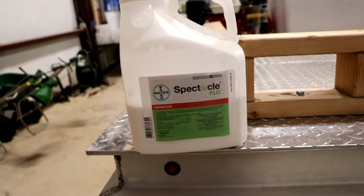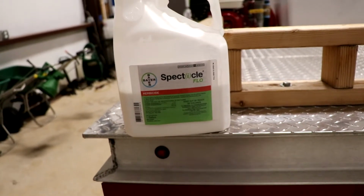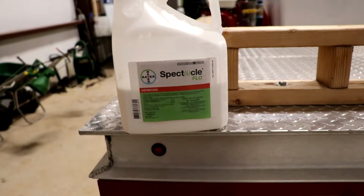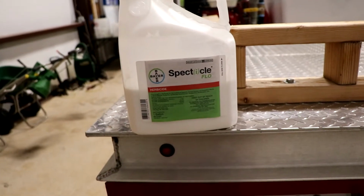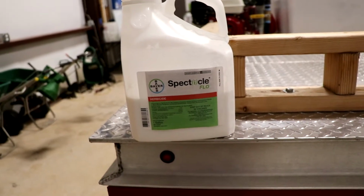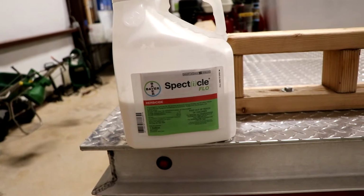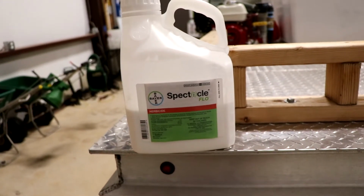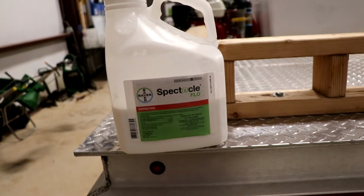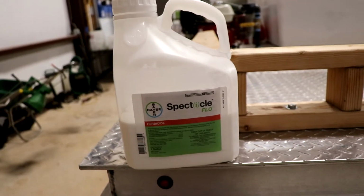And I say we use this year. We do rotate our chemicals. I believe they're still saying they haven't seen any resistance with Spectacle, but regardless, we will spray this two summers, and then we'll rotate it with another product with a different mode of action for the third, and then we'll come back to Spectacle. We don't use it in the spring. We'll use a couple other products for that for different reasons.